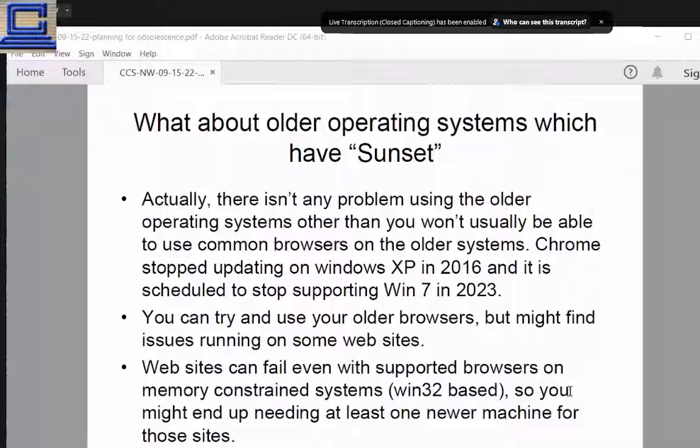They still fail in memory constrained systems. So if you only have a Win32 system or only 2 gig of memory, there are some sites you'll never be able to visit. One of them might be Citibank. CitiCard, actually, not Citibank, CitiCard. The CitiCard website, for some reason, uses some ungodly amount of space on the browser that it exhausts the memory available on Win32.